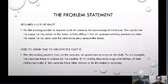Number two is that it needs time to observe. All existing products require the consumer to spend time observing the clothes. For example, the consumer has to look out for the weather. If it is raining, they may have to go and bring in all their clothes manually. And if the consumer has other tasks to do, it is annoying.